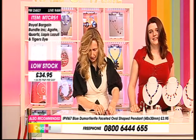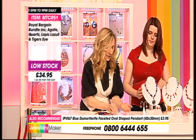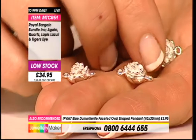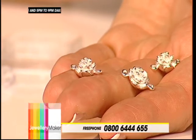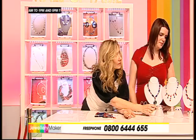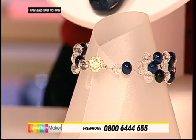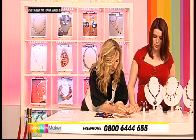I'll bring you my flower connectors, because what we can't see is the back of your lovely designs. And these are my magnet rose connectors. These are your clasps, and they are magnetized, so they just close together instead of a bolt ring clasp. They're a lovely finish, aren't they? So we've got one on the necklace, we've got one on the bracelet here. And they're so strong, aren't they, Lucy? They can take quite a lot of weight. This big, heavy necklace, with the demerterite on it, is on one of those.